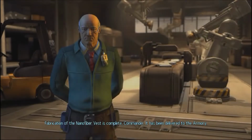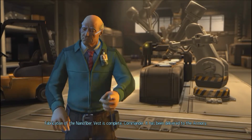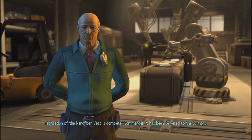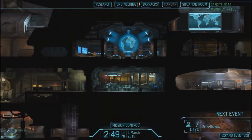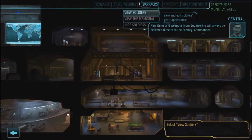Okay. Fabrication of the nanofiber vest is complete, Commander. That was quick. Delivered to the armory. Oh, dear. Commander to the barracks. New items from engineering will always be delivered directly to the armory, Commander.